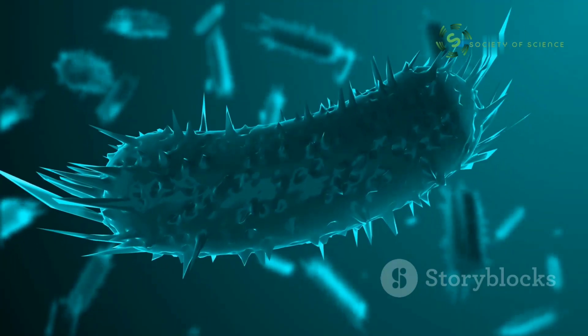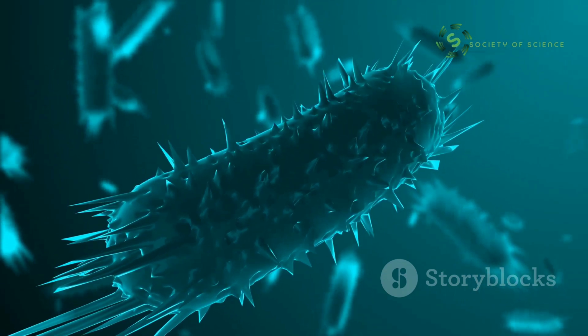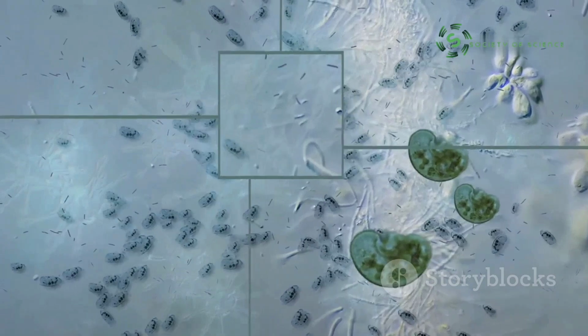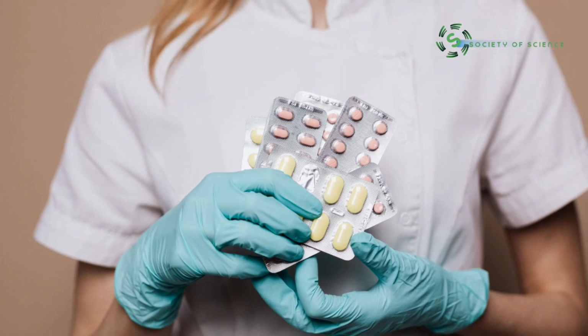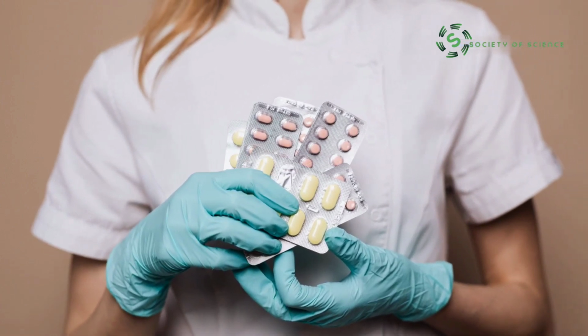Antibiotics have revolutionized medicine, saving countless lives from bacterial infections. These powerful drugs work by targeting specific mechanisms that bacteria need to survive. However, it's important to remember that antibiotics are only effective against bacteria, not viruses. Taking antibiotics for a viral infection like the common cold won't do anything to help you get better, and can even do more harm than good.